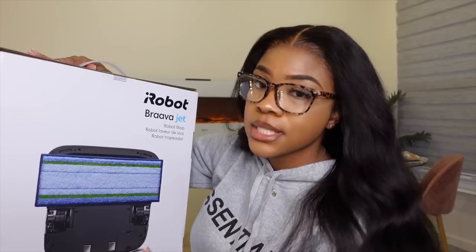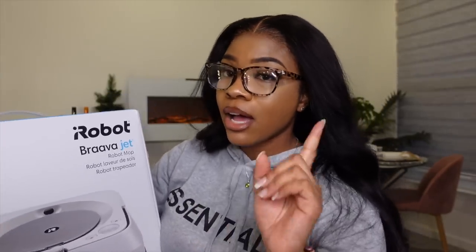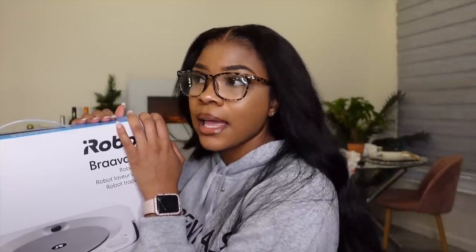I'm excited to use this because you guys know I don't have any carpet in my apartment. It's literally no carpet whatsoever. I have two rugs, one in my living room and one in my bedroom, but other than that, no carpet. So I got this, excited to put this together. It is 3:30 and I do gotta go to work today. I usually leave the house by 6 o'clock, so I don't know how long it's gonna take me to set this up.